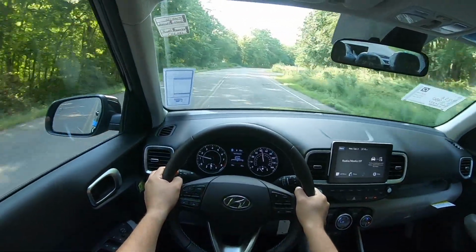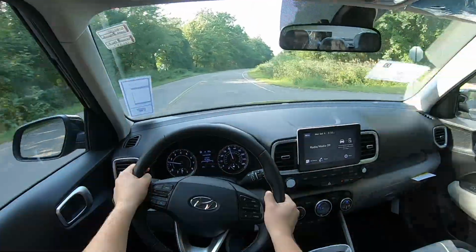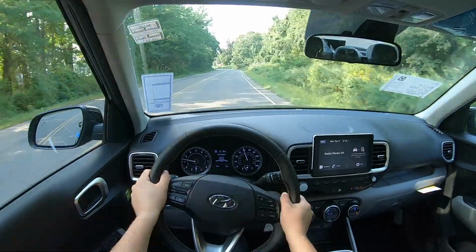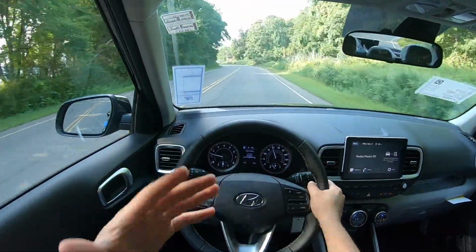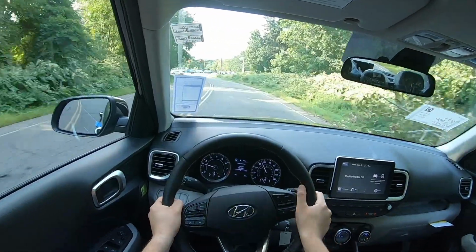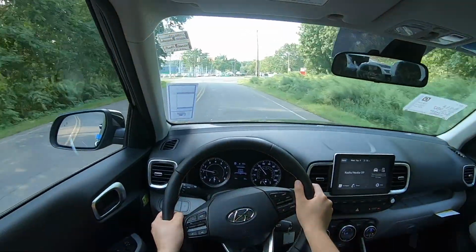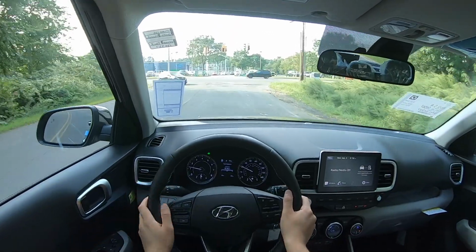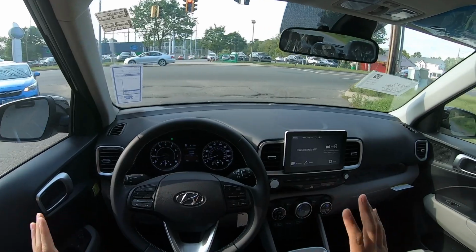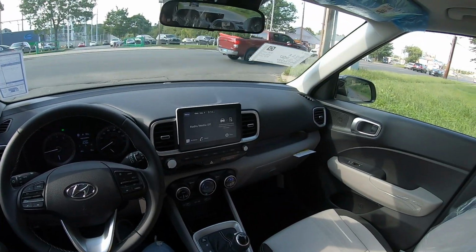For some reason it feels like it has more than 113 pound-feet of torque. And I love the way it accelerates. It just keeps pushing me back into the seat. As I said, nothing crazy, but it's definitely powerful. So there's a good amount of power. Not a crazy amount, but I think it's very good.